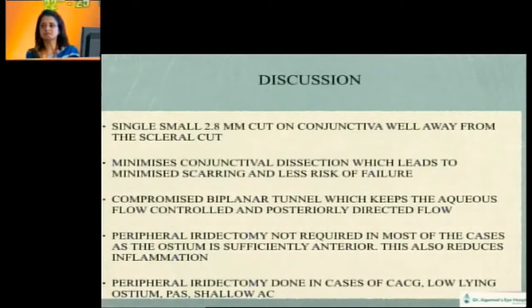As I said, 6 surgery gives a single small 2.8 mm cut in the conjunctiva, which is well away from the scleral cut, and there is not much of conjunctival dissection, and thereby you reduce the post-operative bleb scarring, the risk for failure is less, and we get a posteriorly directed flow.